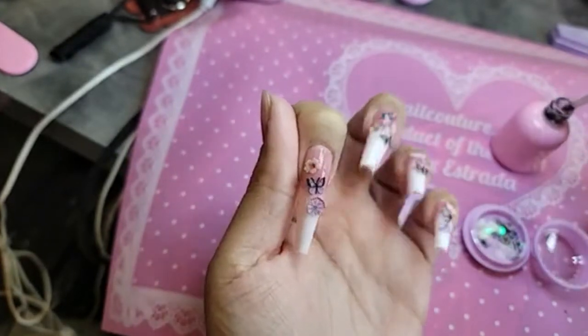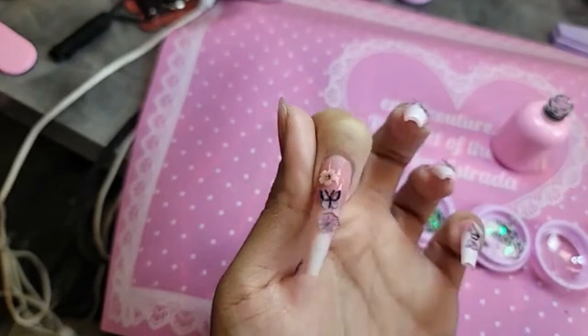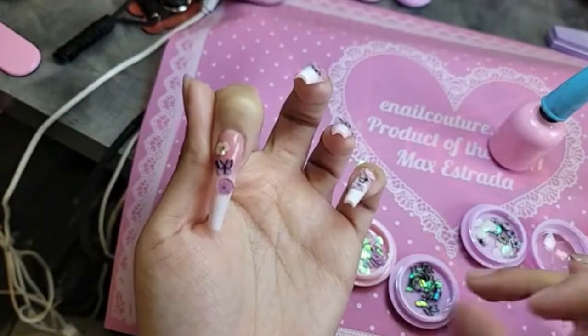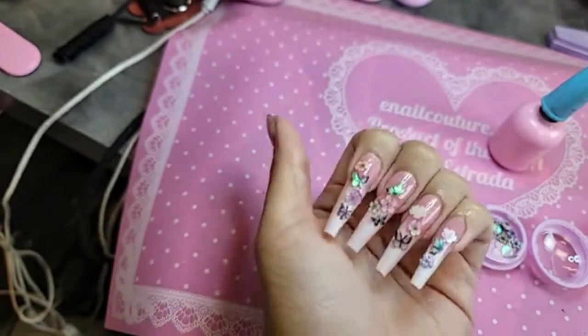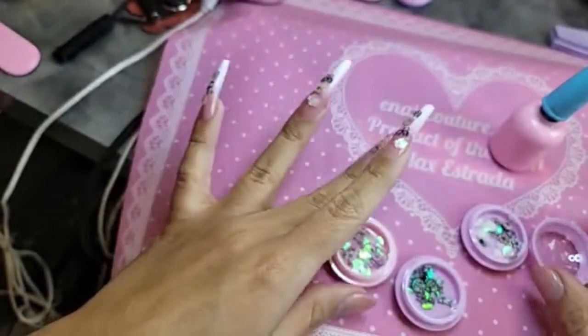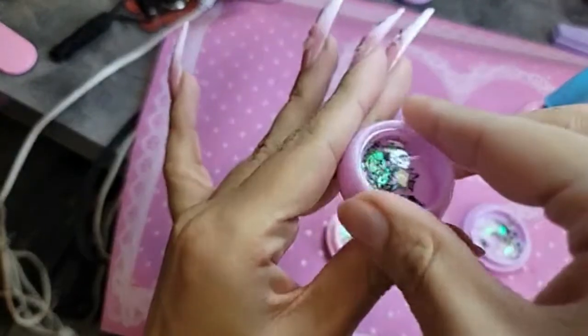I think this one can have another little butterfly right here, because I'm not going to do too many diamonds. This is coming from Max, of course. I think that's good. Let's close these up before I drop everything, because you know me, I am a huge klutz.